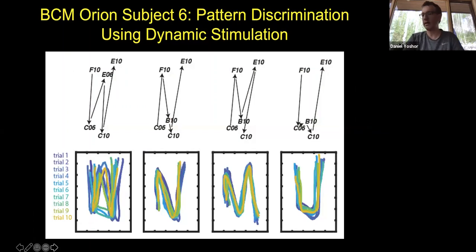So here are the drawings he made in response to 10 different trials of each of the 4 patterns used in this discrimination task. And in this run of 40 trials, he got 37 out of 40 correct, well above chance. And he really only had about 3 to 5 trials of training in each pattern before this test. In the 3 trials he got wrong, the actual answer was W, but he reported U in his verbal reports. Presumably, he just missed the upward sweep in the middle of the stimulation pattern.